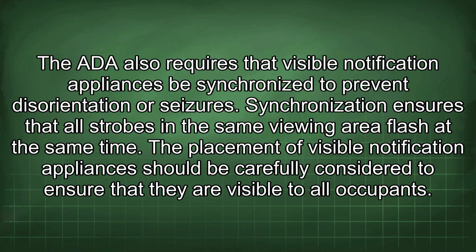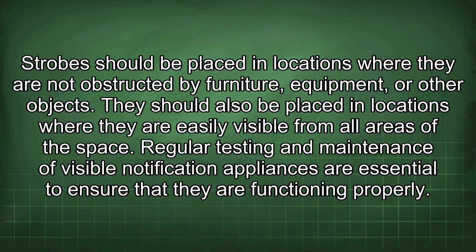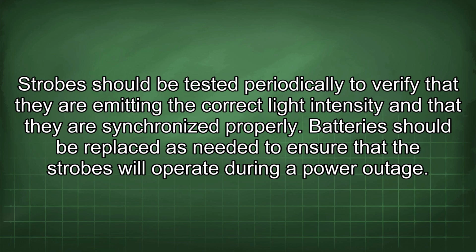The placement of visible notification appliances should be carefully considered to ensure that they are visible to all occupants. Strobes should be placed in locations where they are not obstructed by furniture, equipment, or other objects. They should also be placed in locations where they are easily visible from all areas of the space. Regular testing and maintenance of visible notification appliances are essential to ensure that they are functioning properly. Strobes should be tested periodically to verify that they are emitting the correct light intensity and that they are synchronized properly. Batteries should be replaced as needed to ensure that the strobes will operate during a power outage.